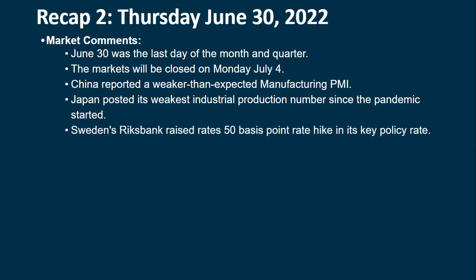And then Sweden got into the act. They raised their rates 50 basis points at their meeting. And you take all of this together and it provided a pretty negative backdrop for the markets.